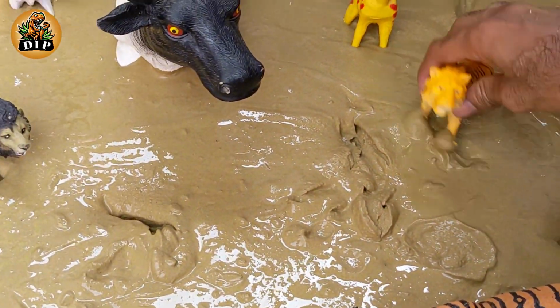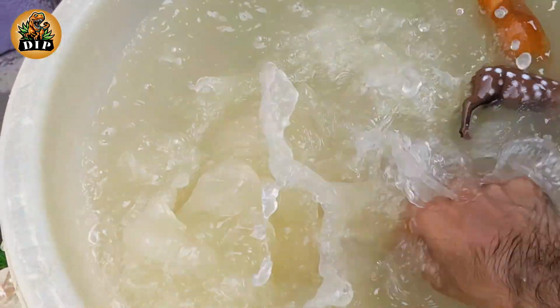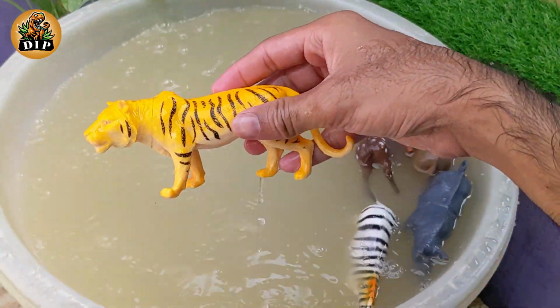And the next animal is the tiger. On average, the big cat weighs 450 pounds, about the same as 8 to 10 house cats.